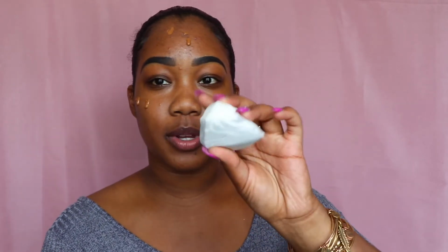So I'm just gonna use the sponge now to blend out the foundation, and let's see how it works. I'm gonna use the flat side, which you can see when I hold it up, that side is completely flat. So yeah, I'm gonna use that.